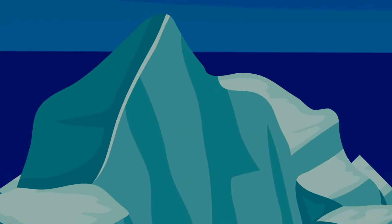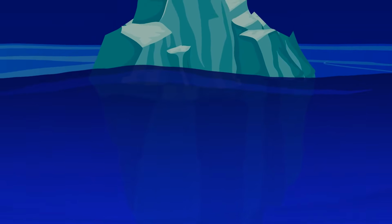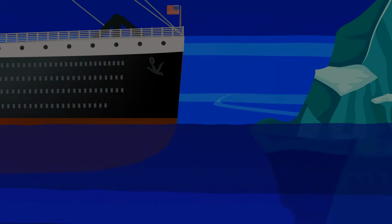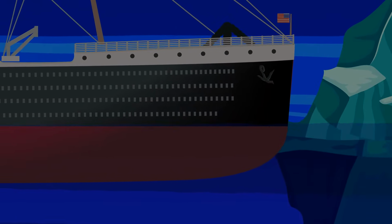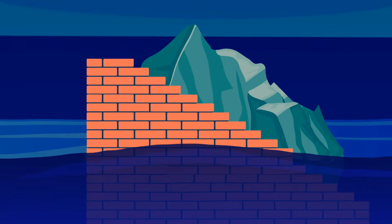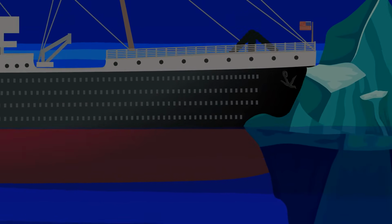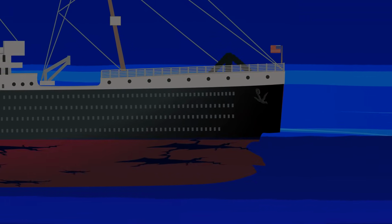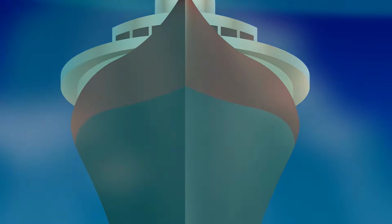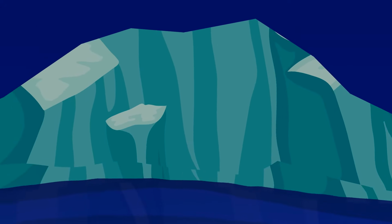But that's just the tip of the iceberg. As we all know, the biggest part of it is hidden underwater. So if Titanic had been traveling head-on, it's likely it would have hit the part of the iceberg below the water first, which would send it veering off course. Hitting an iceberg is not like hitting a brick wall. In this case, the ice under the water would have torn open the bottom of the ship and caused damage to the sides. Icebergs also aren't flat, solid objects.